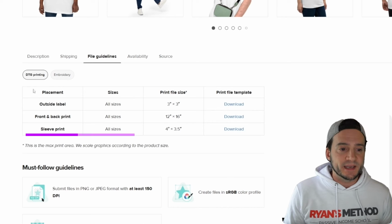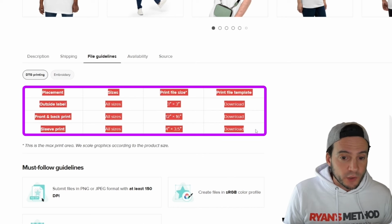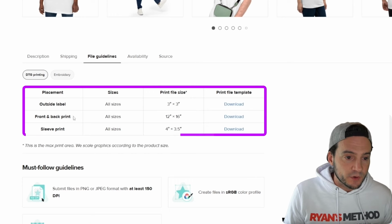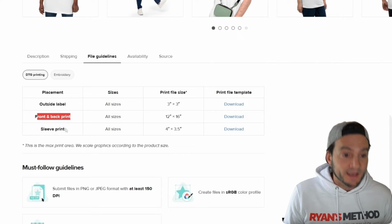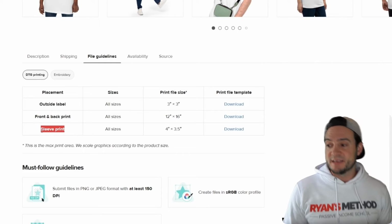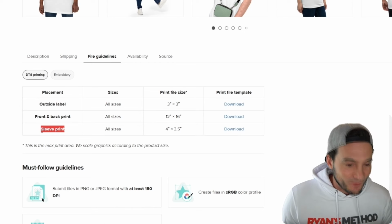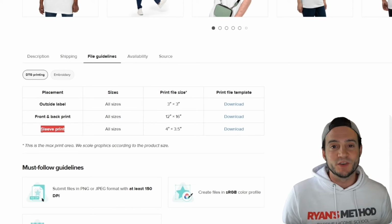Also, you can see that Printful can actually print in different locations on the product. So they can print on the outside label, they can print on the front and the back, and they can print on the sleeve. Okay, I actually have the sleeve printed on my hoodie that I'm wearing as well. And I did in fact make this hoodie through Printful.